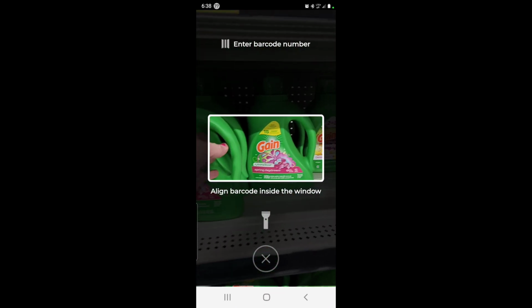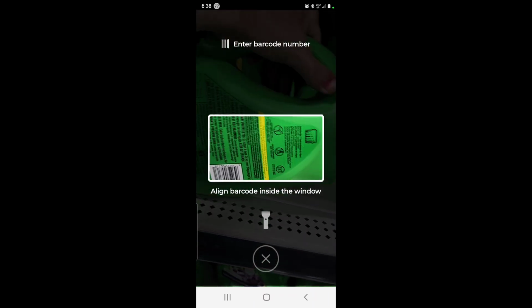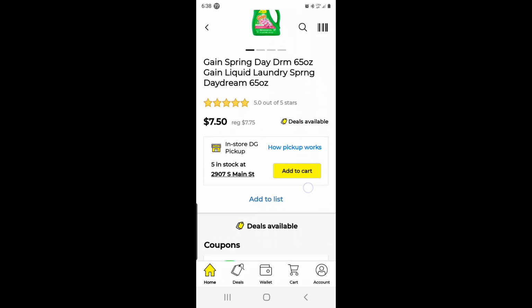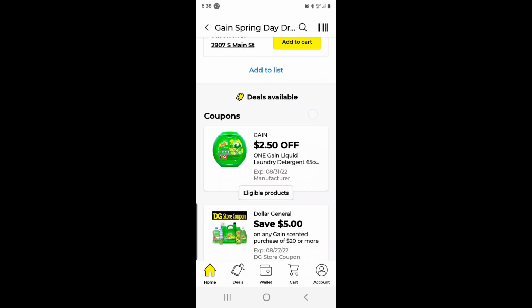You want to then scroll down. For this deal, you're going to need the ones that are $7.50 and have the following digitals that attach. You need the $2.50, the 5 off 20, the 3 off 15 back to school, the $2 Gain, and the $2 Gain. Get 3 of these.